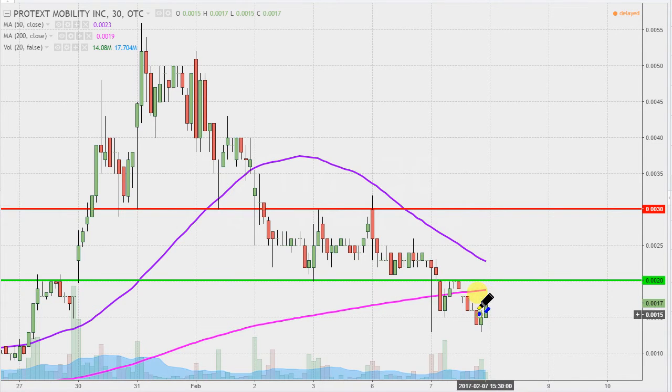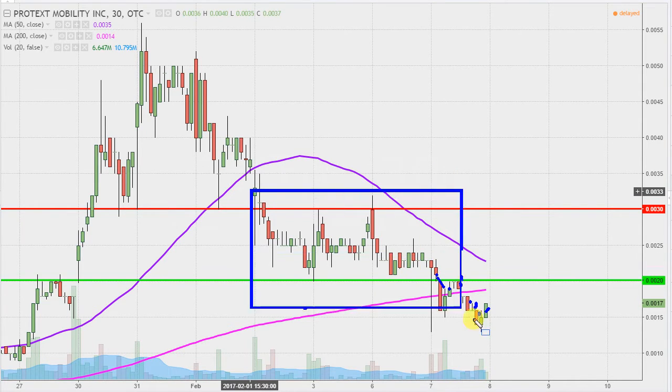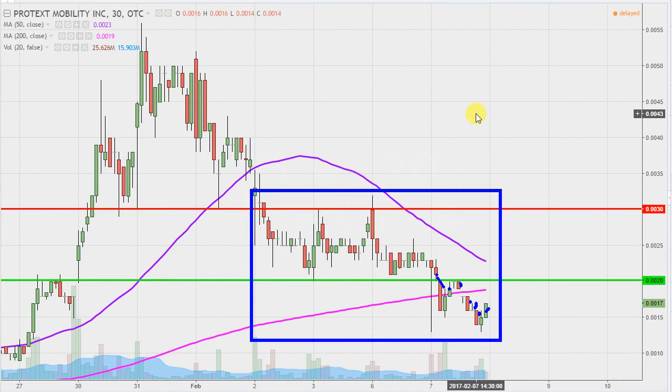Instead of each one of these candlesticks here representing one day's worth of price action, which is what you would normally see, each one represents 30 minutes. So all this here may look like a few weeks' worth of time. It's actually just the past few days broken down into 30-minute time slices.